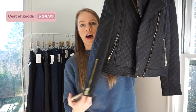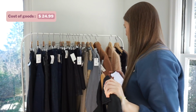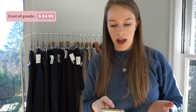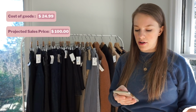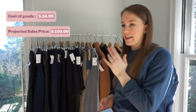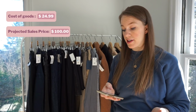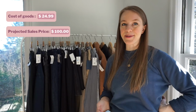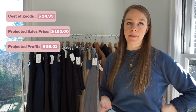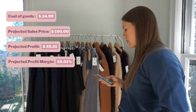There weren't a ton of pieces like this that had sold, but the ones that had done really well. So I put a projected sales price of $100 on that coat, which I think for a leather jacket like that by Cole Haan is definitely a reasonable sales price based off comps, which would give me a projected profit of $55.01 and a projected profit margin of 55.01%.